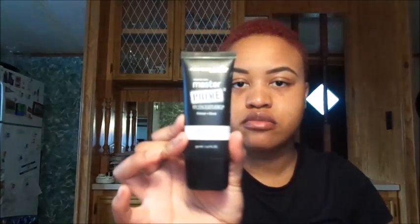So we're just gonna jump straight in with the face makeup. I'm going to use as a primer the Maybelline Master Prime. This is in 100 Blur & Smooth. It's going to get my skin ready for foundation, and it's also going to smooth out any texture or anything like that.